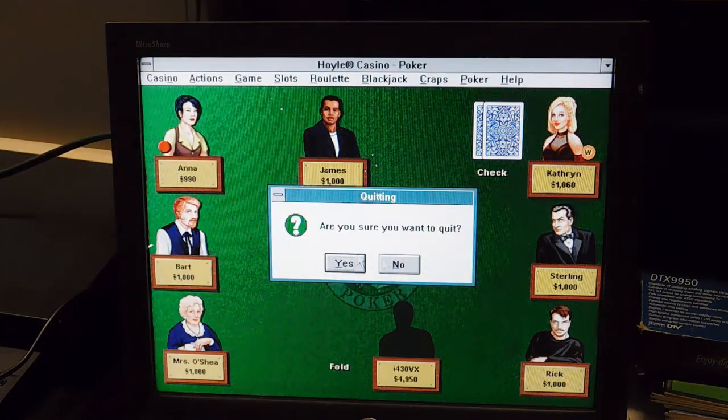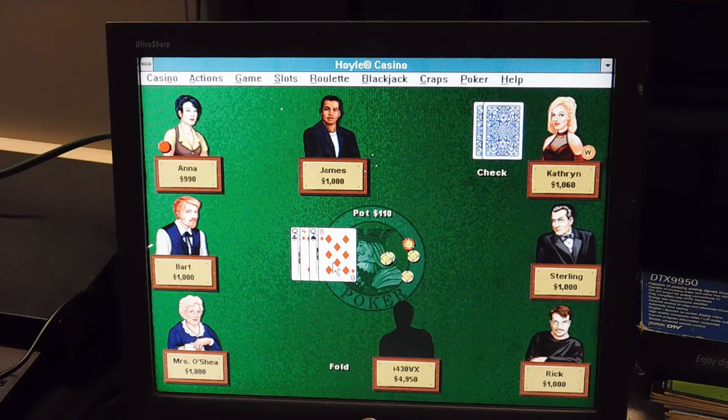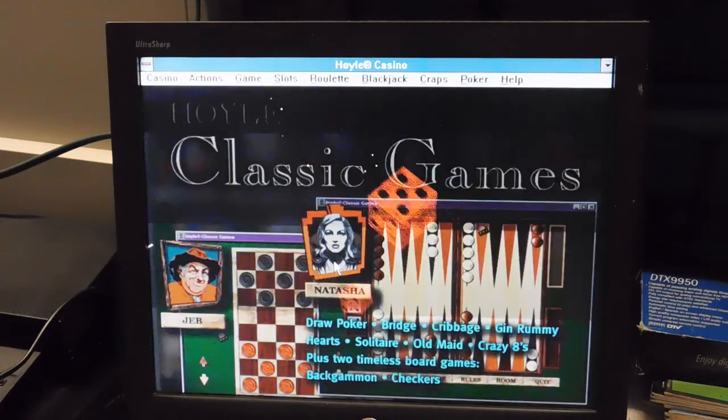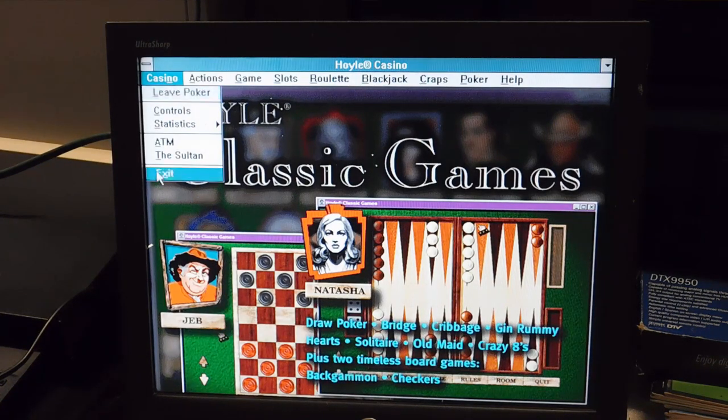Well, that's about enough of that. Oh my god, it has to read the CD drive just to close the game. Oh, it has to load this advertisement.